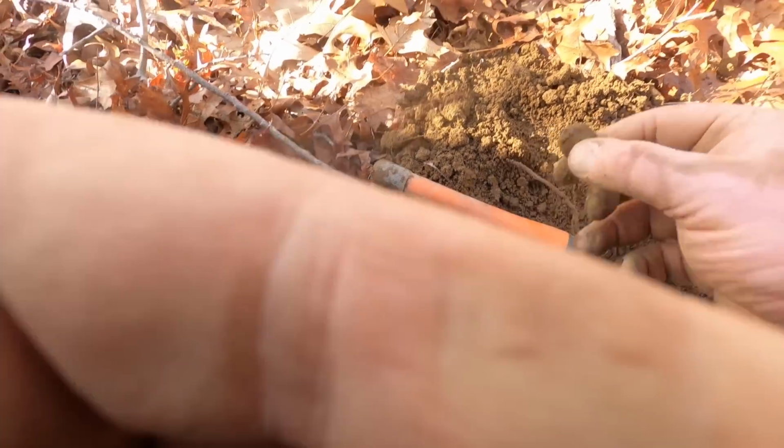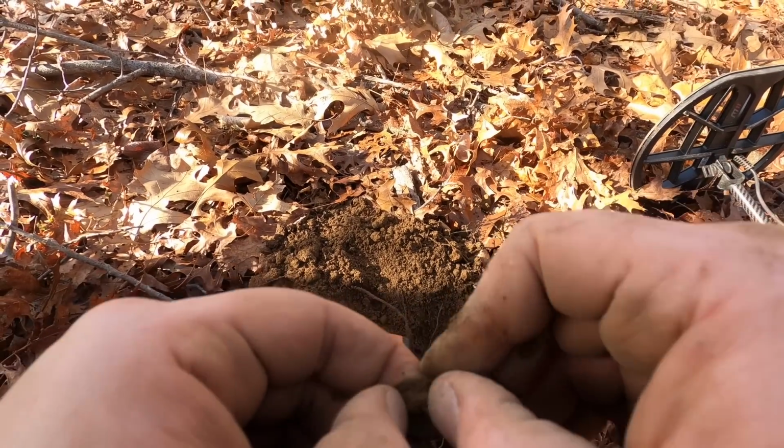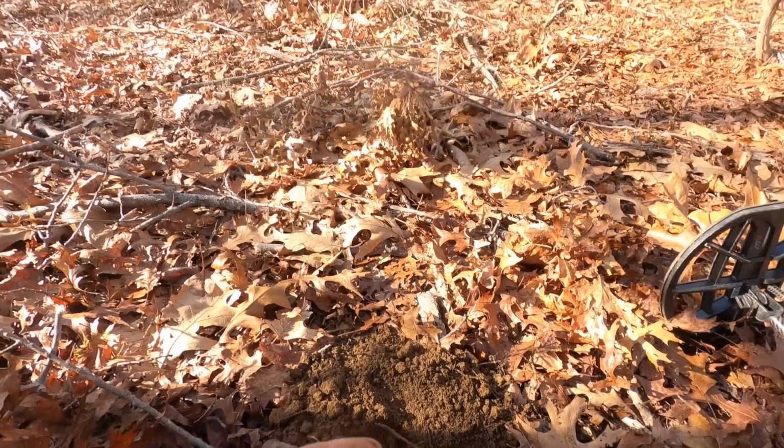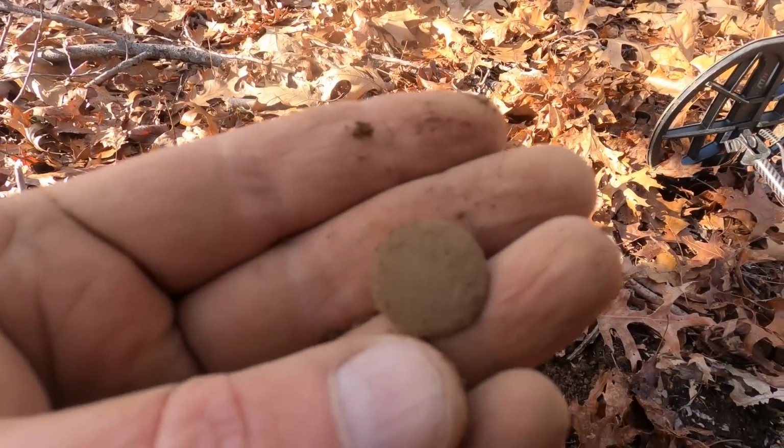I see you. Another button. Holy cow, I told you the buttons, I was only here for an hour and I found 4. Yeah, this is button day, my friend. Buttons are the gateway drug.